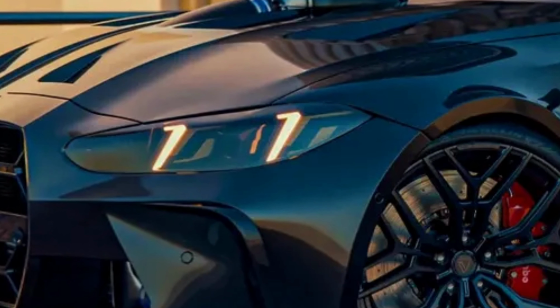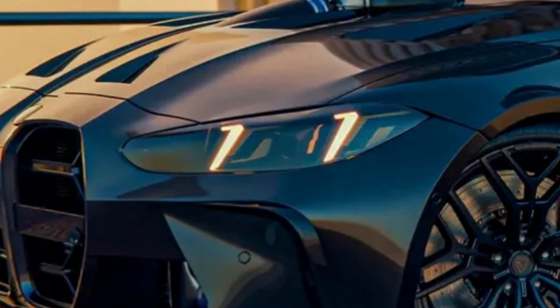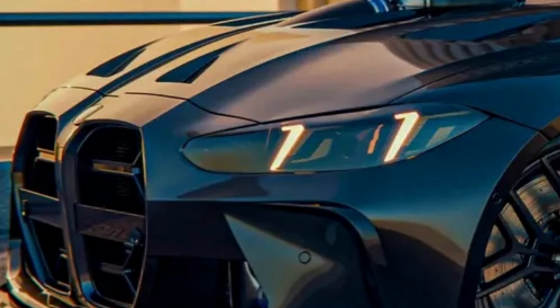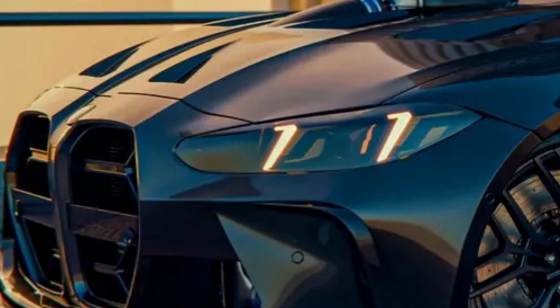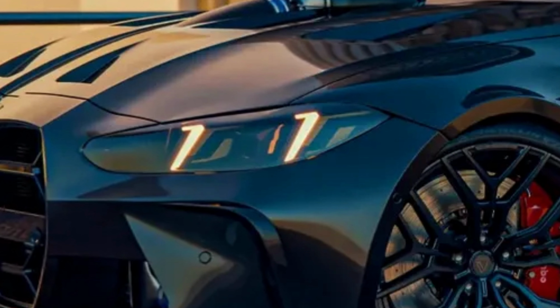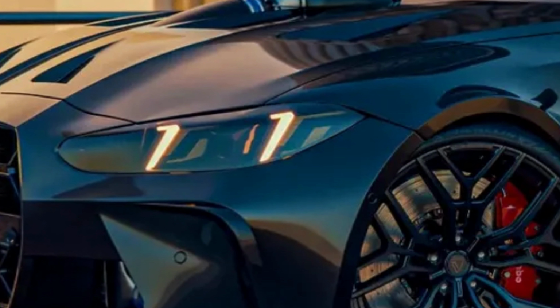The 2026 model comes standard with BMW's active driving assistant, which includes frontal collision warning, blind spot detection, and lane departure warning. If you opt for the driving assistant's professional package, you get hands-free highway driving capabilities and a 360-degree surround view camera system that makes parking this wide-bodied beast a breeze.